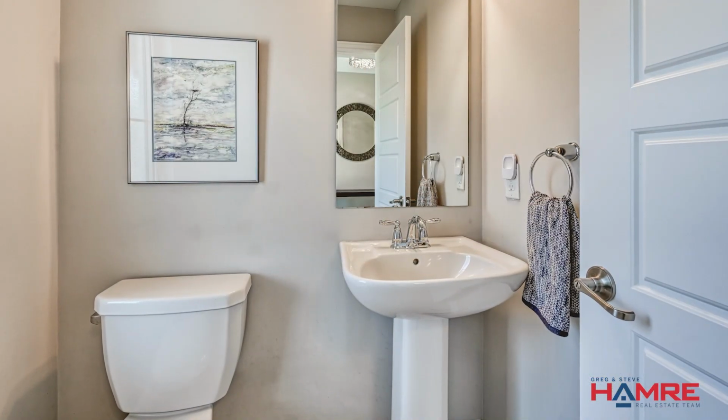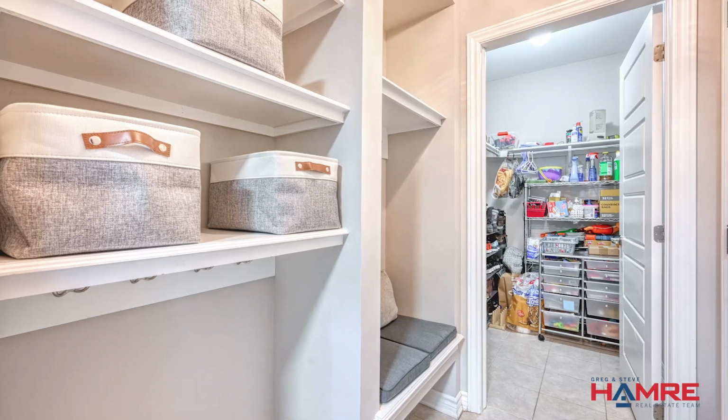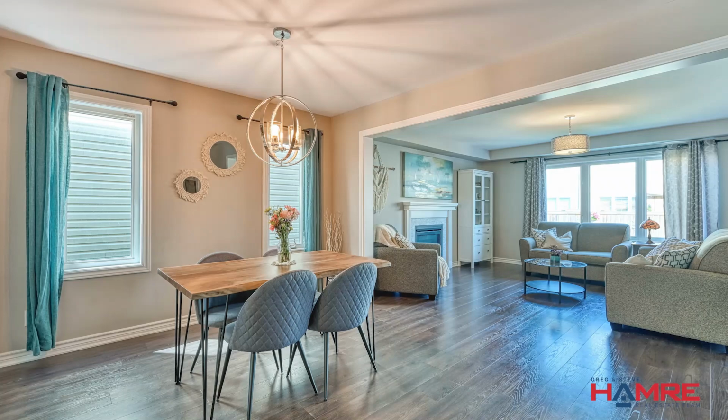The main floor has flat ceilings and features a versatile den ideal for home office, playroom, or study. A mudroom provides easy access to the double car garage, complete with storage cubbies, another walk-in closet, which ensures a clutter-free living space. An open concept design of the main floor seamlessly integrates dining room, kitchen, and living room, creating a spacious and inviting environment.